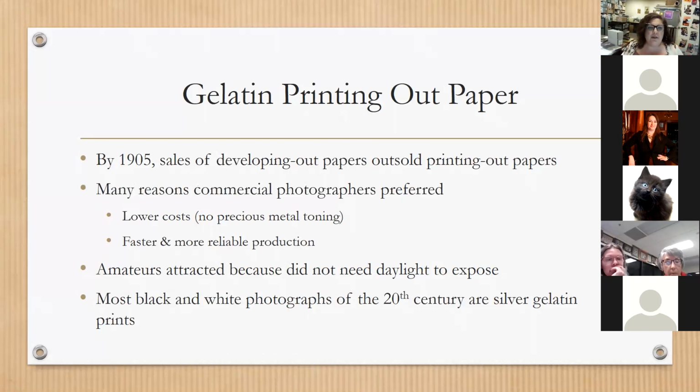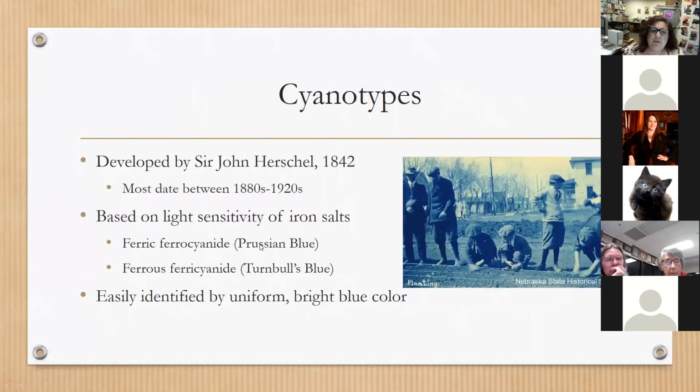All right, on to cyanotypes, which are kind of one of my favorite photographs just because they're so weird looking. It was developed by John Herschel in 1842, but most of these date from between about the 1880s and 1920s. It's based on light sensitive iron salts rather than silver salts, and then using Prussian blue and Turnbull's blue. It is basically the same process of a blueprint, and it's easily identified by its bright blue color.